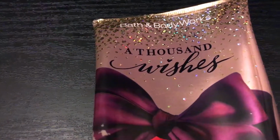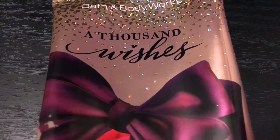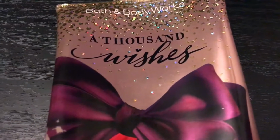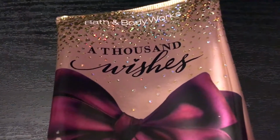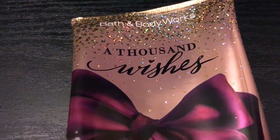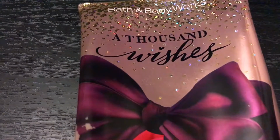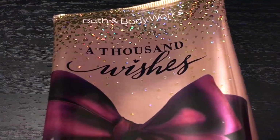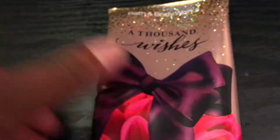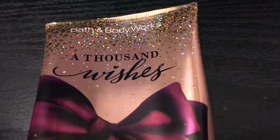This is a very girly, very flowery scent. It's a scent that I definitely wear before going out. I love spraying the perfume and using the lotion after I get out of the shower, and on some days that I go to class. It's a scent that I don't really like to use a lot because I like to cherish it and use it for special occasions. But as you guys can see, there's nothing in this lotion, so I'm going to have to pop open one of the other bottles that I bought. But I really do love this lotion.